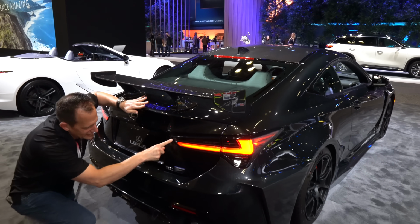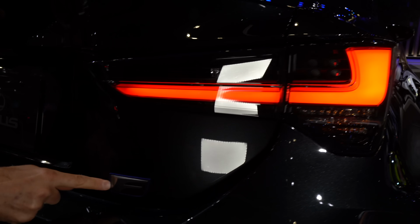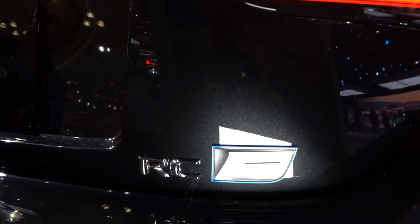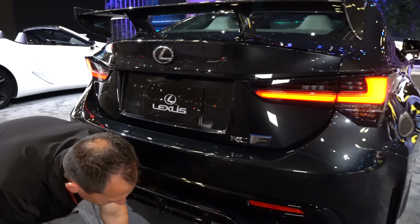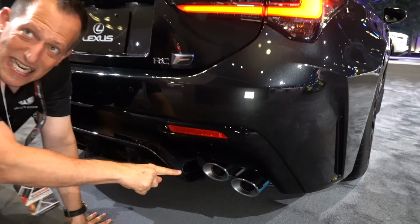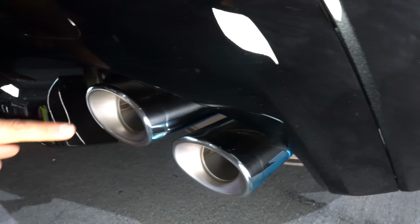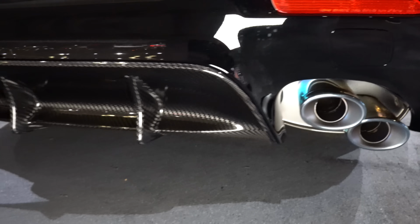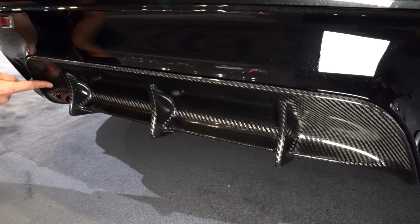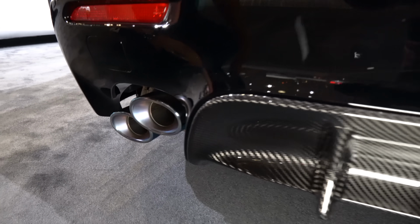Look at our great LED lighting. Just like up front, Lexus does great lighting. The RCF badge, looking good. And then to wrap it off, working our way down, you do have a full titanium exhaust, that beautiful F stacked and staggered titanium exhaust. And we do have a full carbon fiber rear diffuser area. OMG, this thing is just mind-blowing.